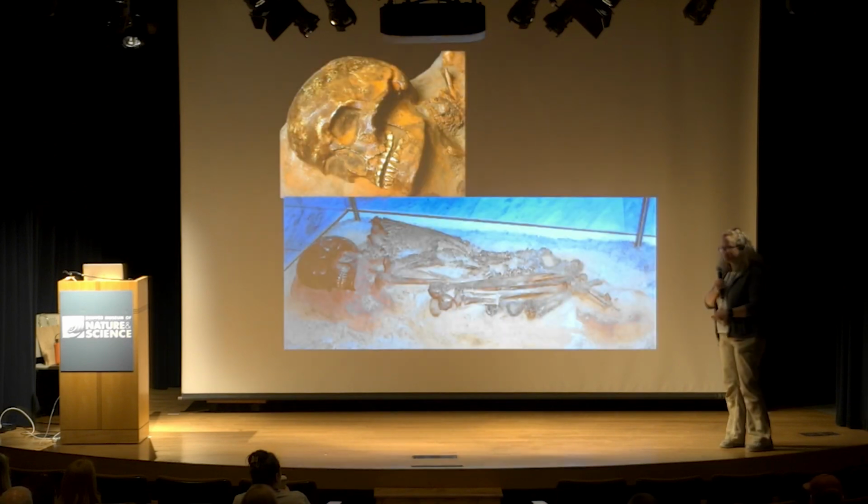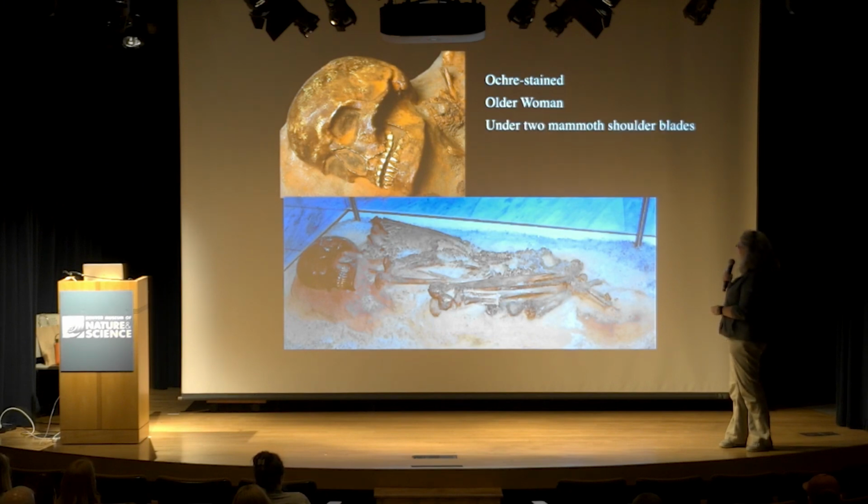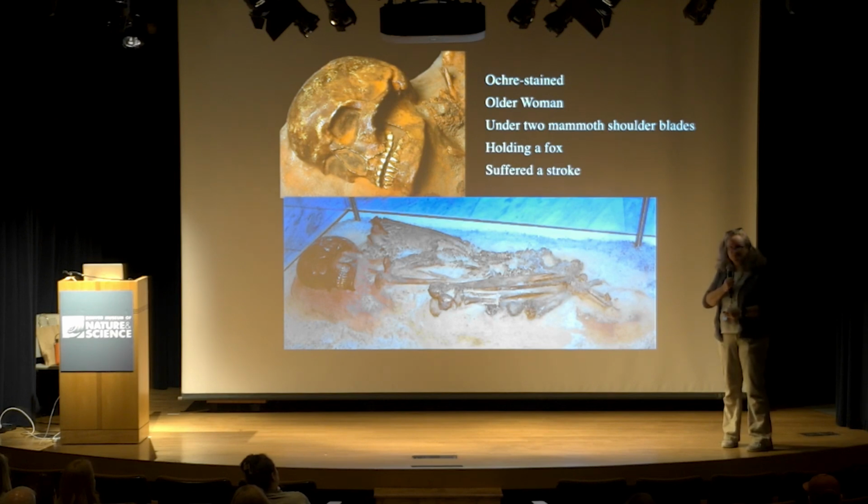And what was cool is in the center of where these 3 heads were found, about between 30 and 120 miles away, was this individual who was an ochre stain, which if you were really important, if you got covered in ochre 26,000 years ago, it was not a thing to be trifled with. It was an older woman, shocking, under 2 mammoth shoulder blades, I hear a good gift for the burials, holding a fox, and who had suffered a stroke, and very likely had bilateral paralysis, and her head was depicted and then distributed in ways that we don't know the significance of, but is significant. And it's kind of a miracle that all 3 of those things came together.